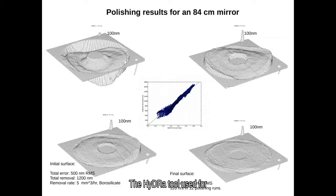The HyDRA tool used for this experiment has a 7 mm diameter footprint with a removal rate on borosilicate of 13 cubic millimeters per hour using a 2 mm raster pattern. Polishing of this mirror consisted of 3 iterations of 5, 4, and 3 10-hour machine runs for a total of 120 hours. The mirror was measured at the beginning of the polishing process to obtain the first error map and after each iteration, so subsequent error maps could be obtained.